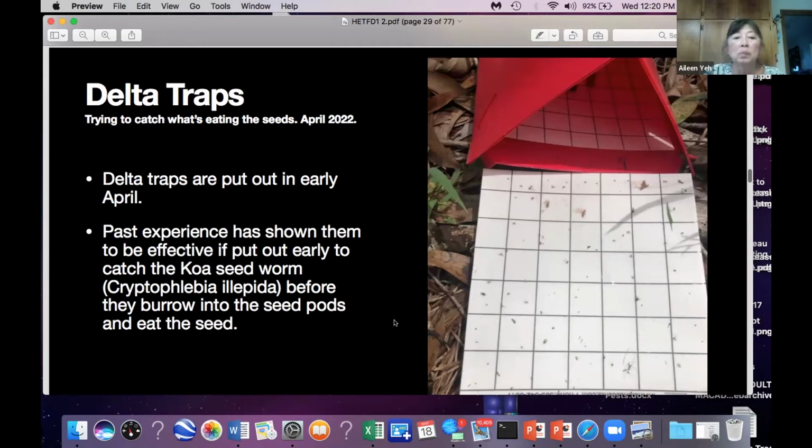And in the last year at Maunawili, where there's another trial, they put the traps out early, and they said they had a really good seed production last year. So I guess they caught most of the moths before they got to the seed pods.